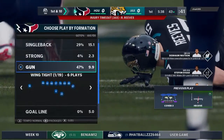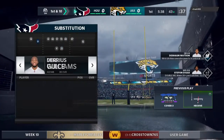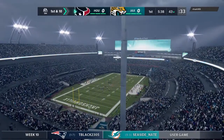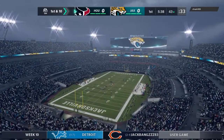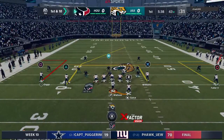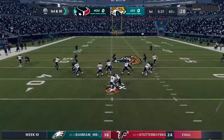2nd and 2 is prime time for a little bit of a gamble, isn't it? Open up the playbook, go play action, toss that bad boy deep. But in this situation, go ahead and give it to your back. Let him pick up a 1st down. Keep the sticks moving. A couple of 1st downs has the football position at the 43 as they come up 1st and 10.